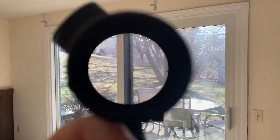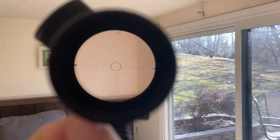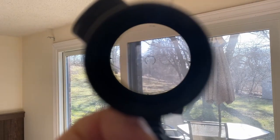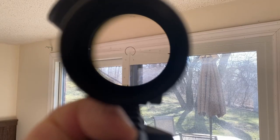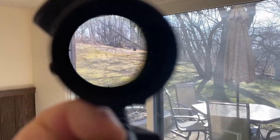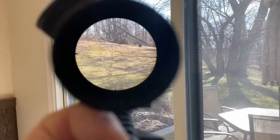My early experiences with LPVOs have been a little bit mixed. I found them a little bit heavy, and they didn't seem to have a true 1X for the amount of field of view that they would take up, which I would find a little bit disorienting in my sight picture. They did stabilize the rifle pretty well, but I was just kind of left disappointed for the weight and price that I had to pay for these things. To each his own, I suppose.